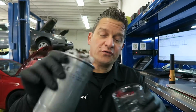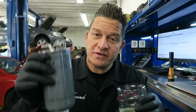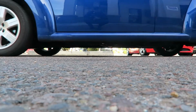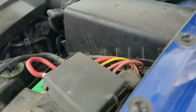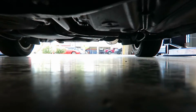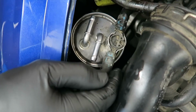Changing a simple fuel filter can solve a lot of your extended crank problems on this edition of Inside the Garage. We got the Volkswagen 1.9 TDI diesel in. Now these guys are notorious for carbon buildup, but that's not the case today. What we're talking about is a very intermittent extended crank with known good fuel pressure and a fuel filter that is pretty old. Now it's really good measure to change out the fuel filter at least every 30,000 miles.